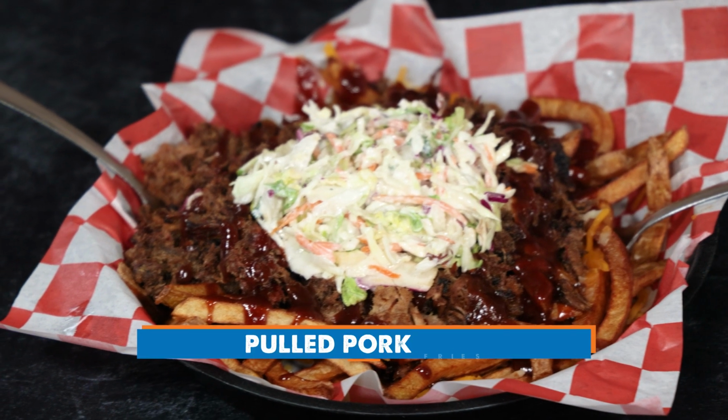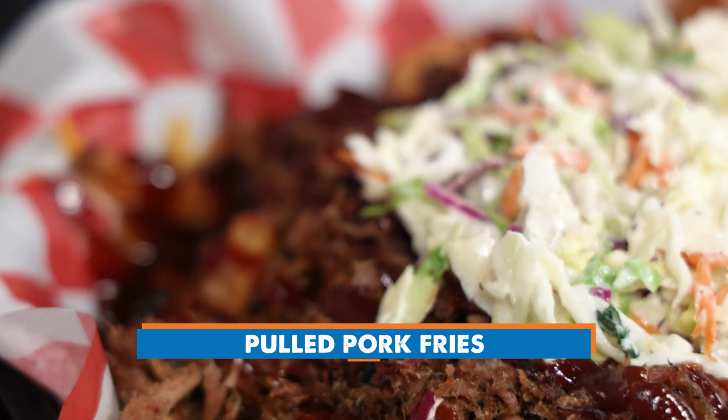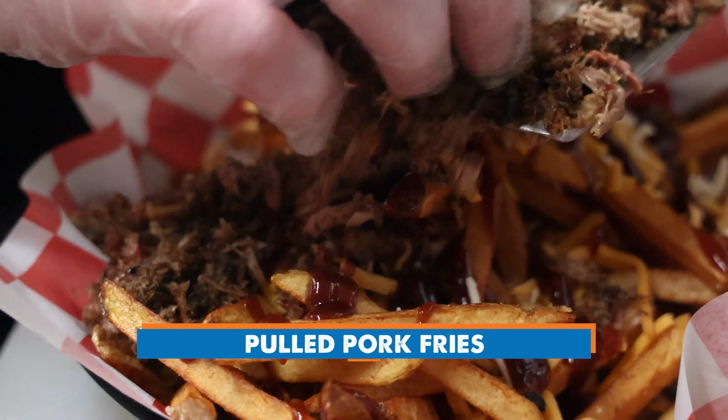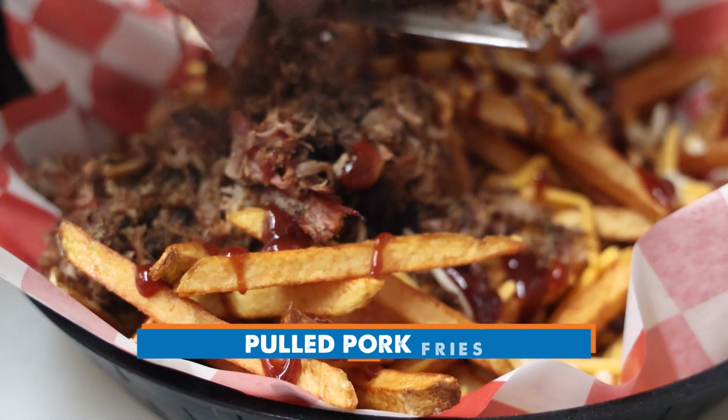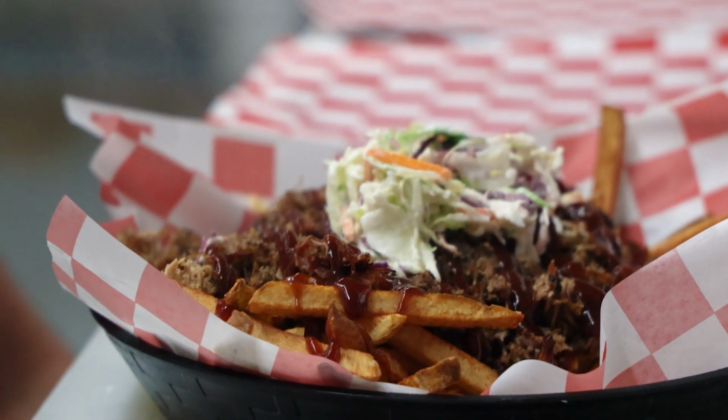Exactly. Okay. Now, this beast right here is a thing of beauty. Please explain. That is probably our biggest selling appetizer, which is our pulled pork fries. Starts with our hand-cut fries. We use barbecue sauce, shredded cheese, and our smoked in-house pulled pork, and then top it with our kale slaw.